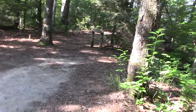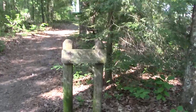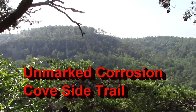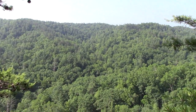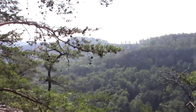Okay, this is another intersection. I believe I go to the left. Yeah. So if I go to the right, that is Rush Ridge Trail. And if I go to the left, should be, yeah, Rough Trail still. So this is Corrosion Cove. There's actually someone up there camping, so I ain't gonna go any further.